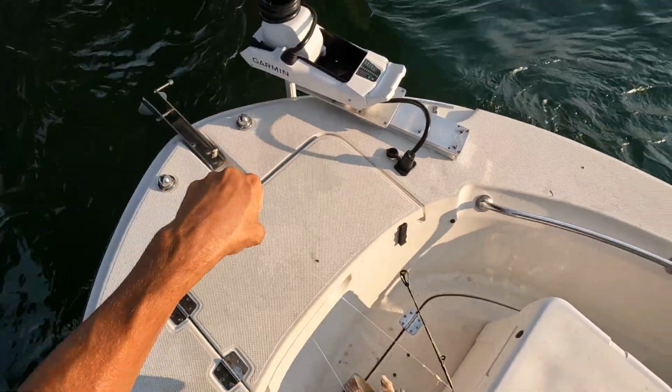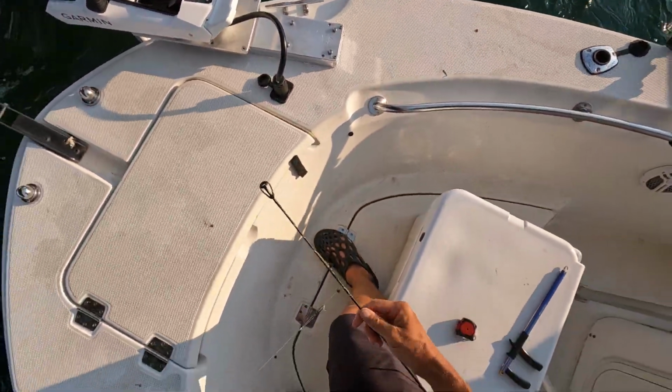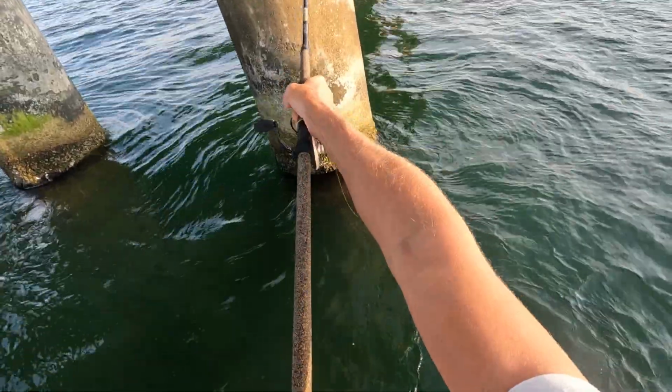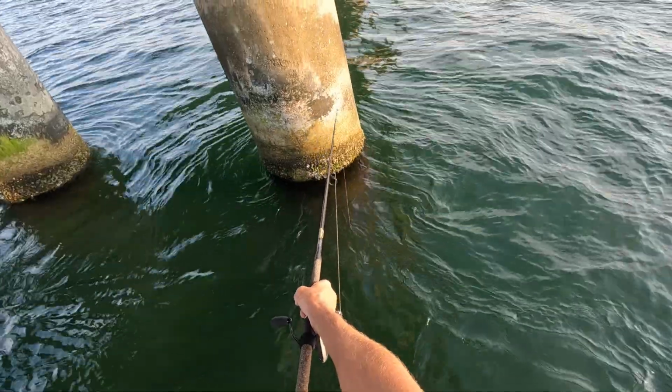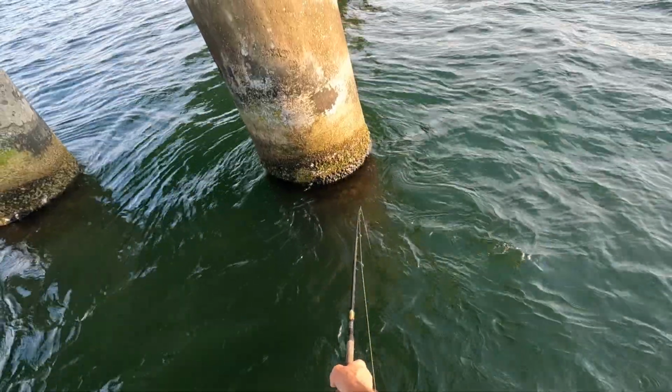Yeah, it's funny because I don't remember ever catching tog in the summertime. I know that they're here in the summertime, but I just never catch them. And it's funny that today they were here. So yeah, we were targeting them.